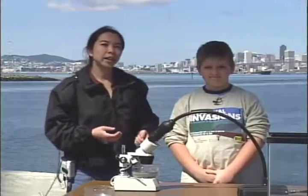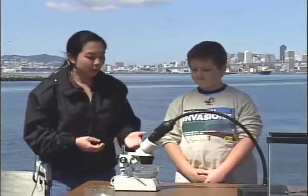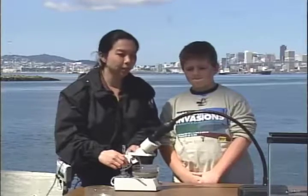Okay. So ballast water is one of the biggest ways that invasive species get all over the world, particularly here in San Francisco Bay. And some of the organisms that we find in ballast water are the same ones that Gabe and I collected using our plankton tow, right? Now, Gabe and I have pulled up our plankton tow, and we've got it here under the microscope, so let's take a look at what we find in there.